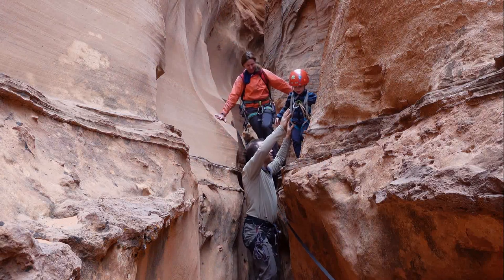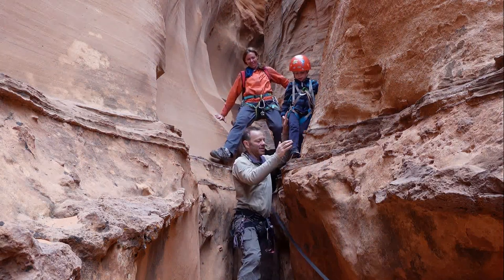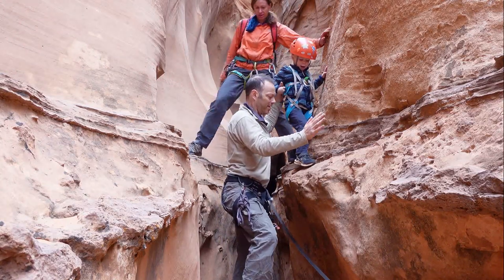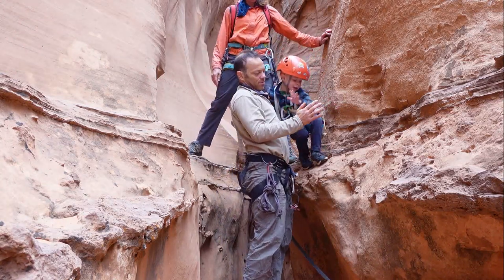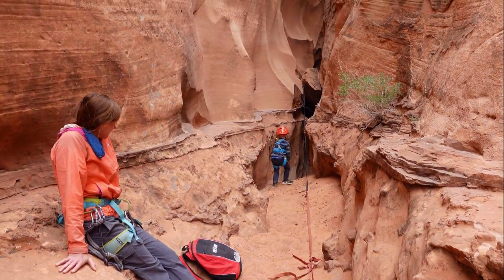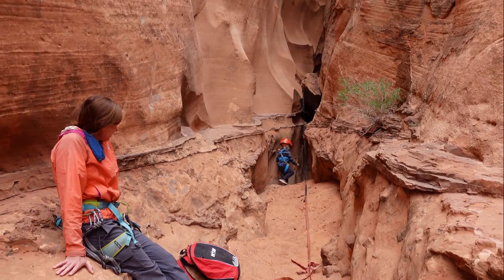The second rappel is anchored from a chalk stone. The rappel is quite straightforward. Ryan can probably lead walk better than us. Keep walking. Yeah, good. Because you have little feet. They fit there. Ryan's playing in the sand. Getting ready for the next rappel.